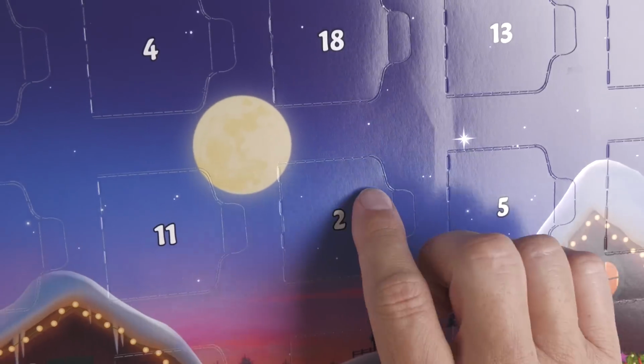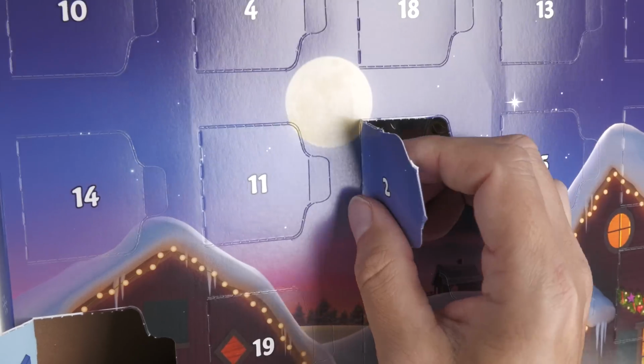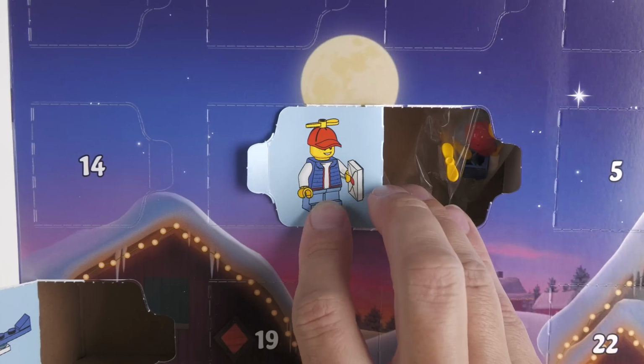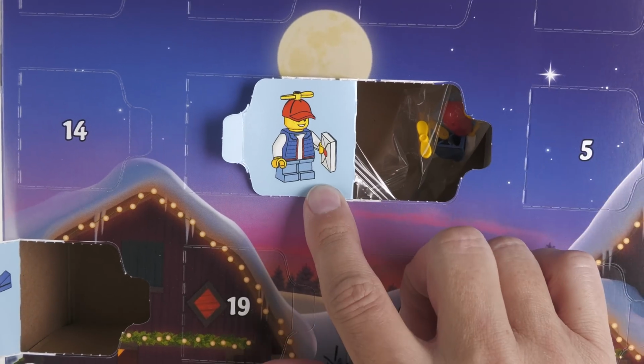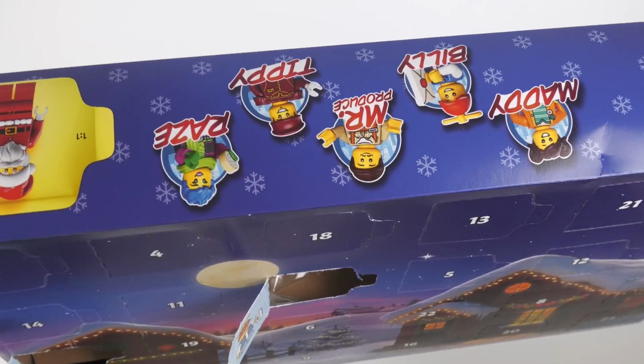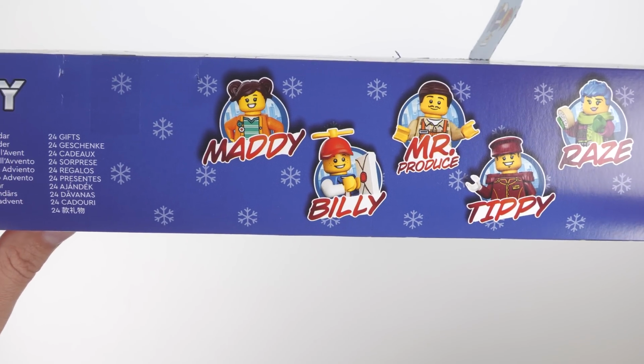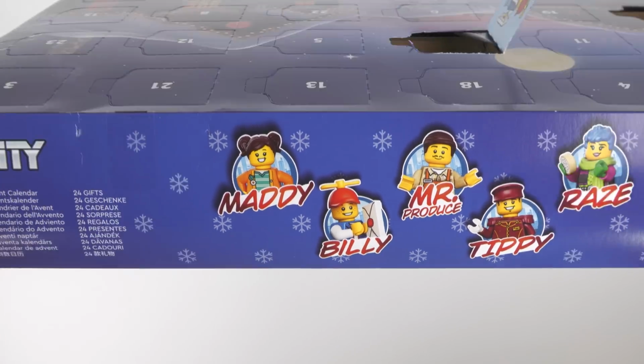Moving on to Lego City, and not the word it rhymes with, let's see what's behind door number 2. Very disappointing yesterday with the aeroplane thing, so... Oh, okay, so we got wings again on top of the hat, but yeah, we've got a minifigure. I think this is going to be... what's on the top here? Billy.